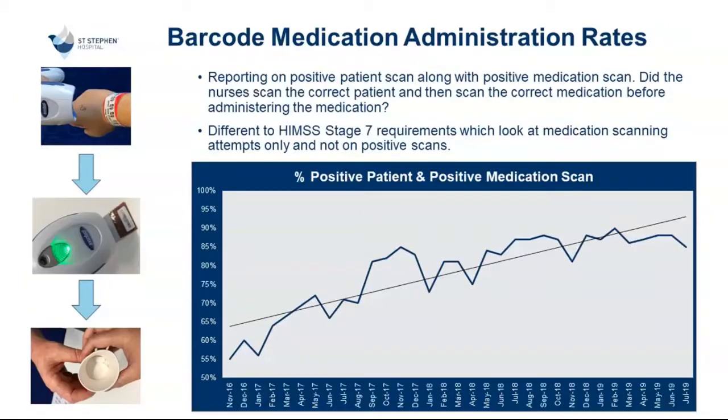So what are our BCMA rates? For our reporting, we calculate the rates of positive patient and positive medication scanning. So we're checking that the nurse is scanning the correct patient as well as the correct medication. And I just want to point out that this is a little different to the HIMSS stage 6 and 7 requirements, which require reporting on BCMA attempts only, not necessarily correct scans.